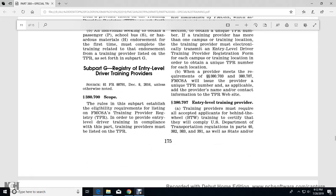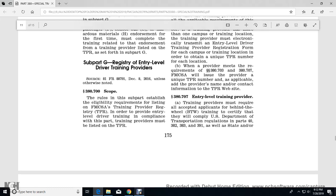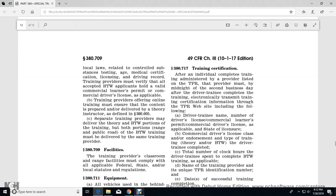Alright, 380.707: entry-level training providers must require that all accepted applicants for behind-the-wheel training comply with the U.S. Department of Transportation regulations in Parts 40, 382, 383, and 390, and with state and/or local laws regulating controlled substance testing, age, medical certification, licensing, and driving record. Training providers must verify that all accepted behind-the-wheel training applicants hold a valid commercial driver license or commercial learner's permit. Training providers offering online training must ensure the content is prepared and delivered with the theory instructor as defined in 380.605.